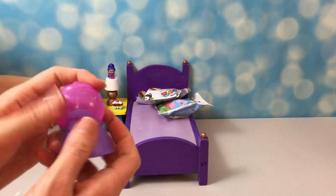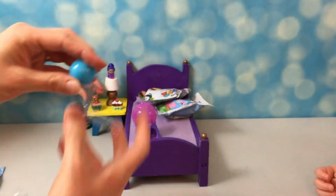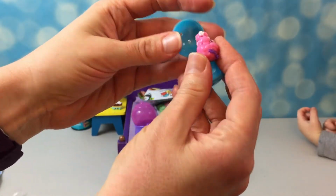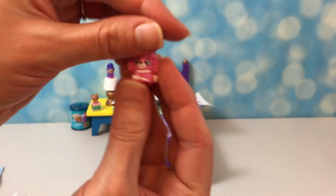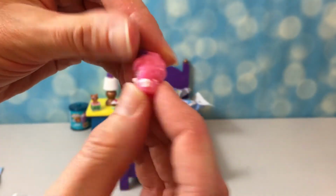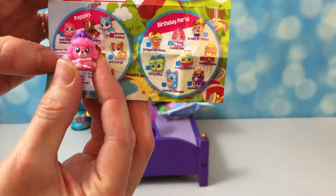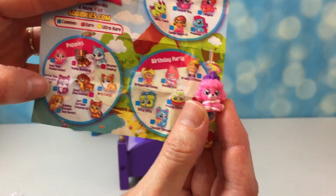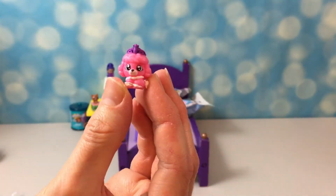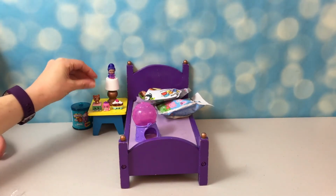Let's see what else we have in here. Whoa, it's stuck. How do you get it out? Oh, there it comes. Let's see what's in the blue one. Who is this one? Oh, look how cute. It looks like a little princess. Look at all the detail in her little purple crown. I think it's Poodle D, and she's in the birthday party. She's a common one, and we're so glad to have her. Hi, Poodle D. Bobby Bound needs to come back up.